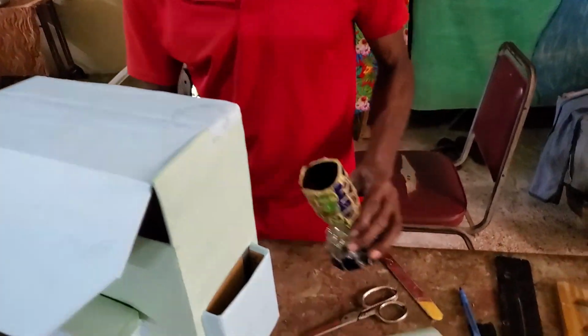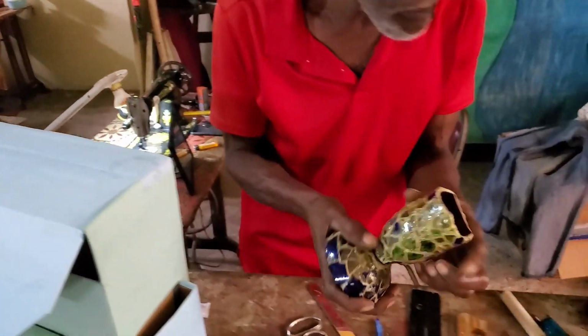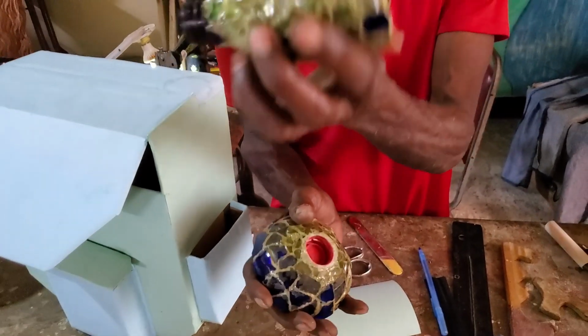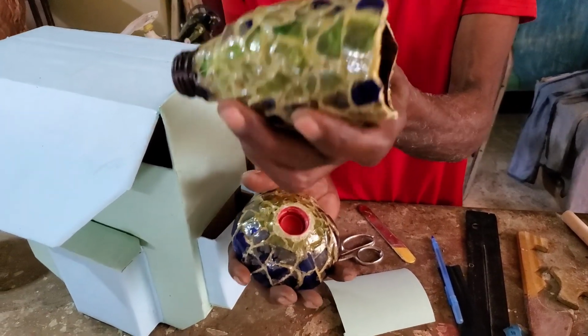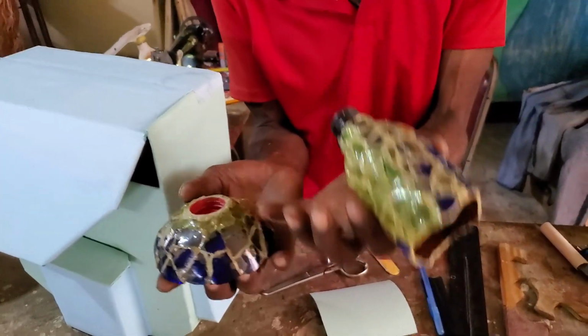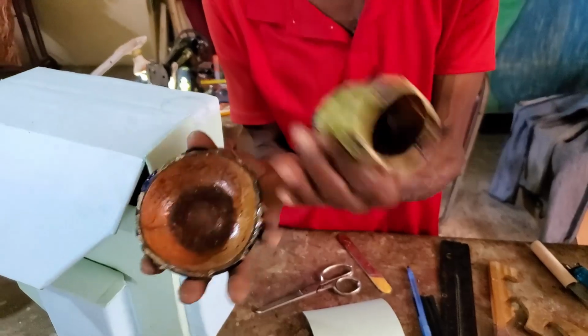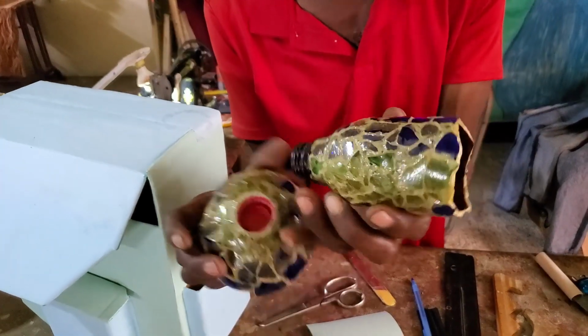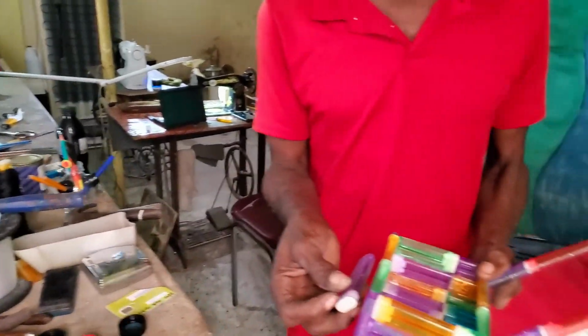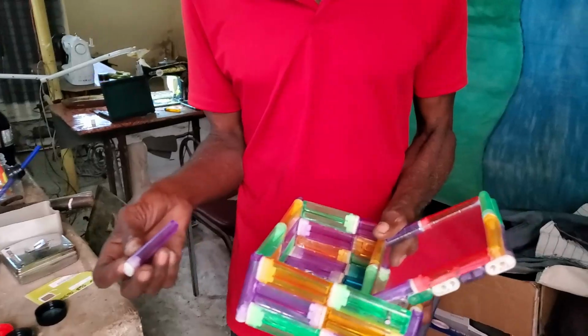This one is a plastic bottle, but I broke up the glass bottle and tile it. Tile it? Yeah. So you use glue and broken bottles? Plastic inside, glue and broken bottles and coconut shell. Wow. And it becomes a vase. This is empty now. I will have to throw it. And I don't want to throw it. You don't throw it? You find use for it? Yeah. Not waste. Nothing waste.